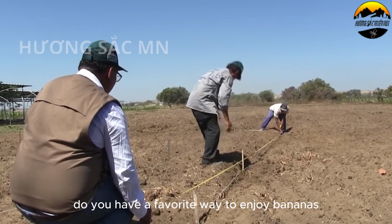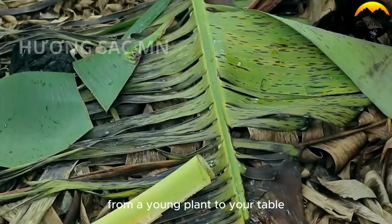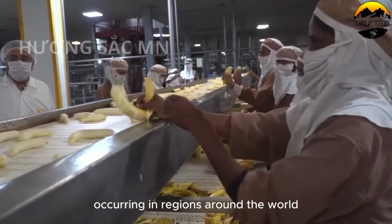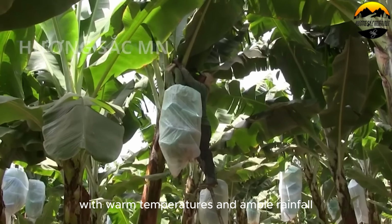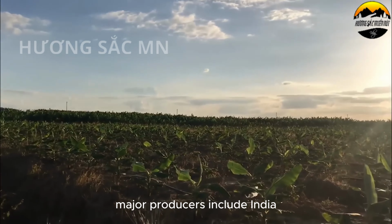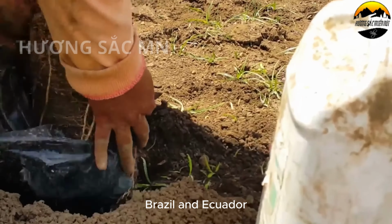Do you have a favorite way to enjoy bananas? The journey of a banana from a young plant to your table is fascinating and involves several key stages occurring in regions around the world. Here's a brief overview. Bananas thrive in tropical areas with warm temperatures and ample rainfall. Major producers include India, China, the Philippines, Brazil, and Ecuador.